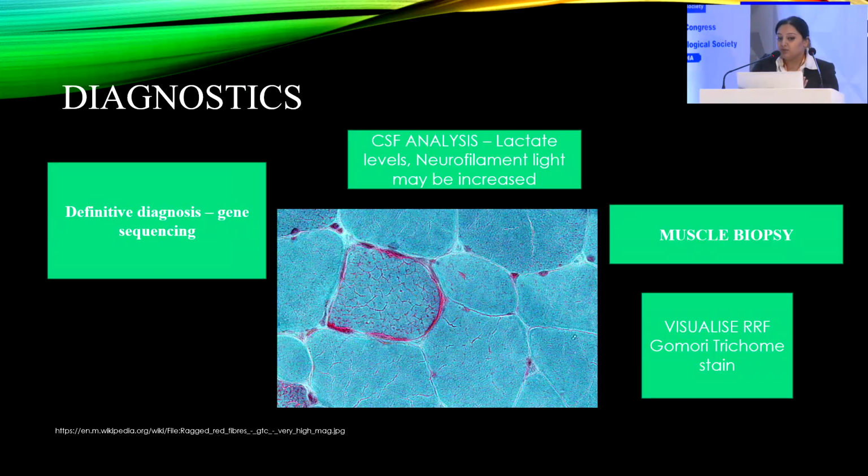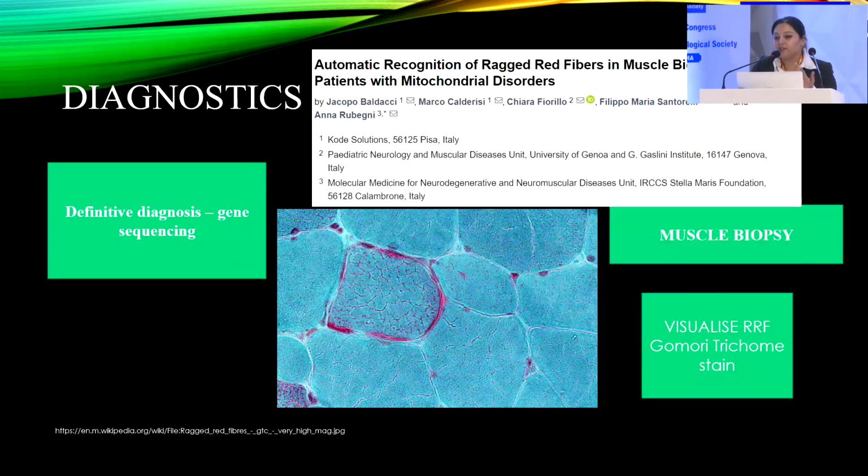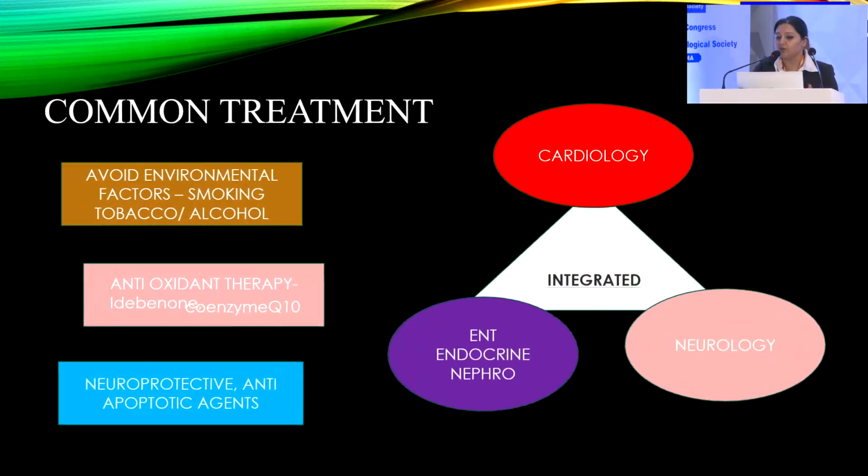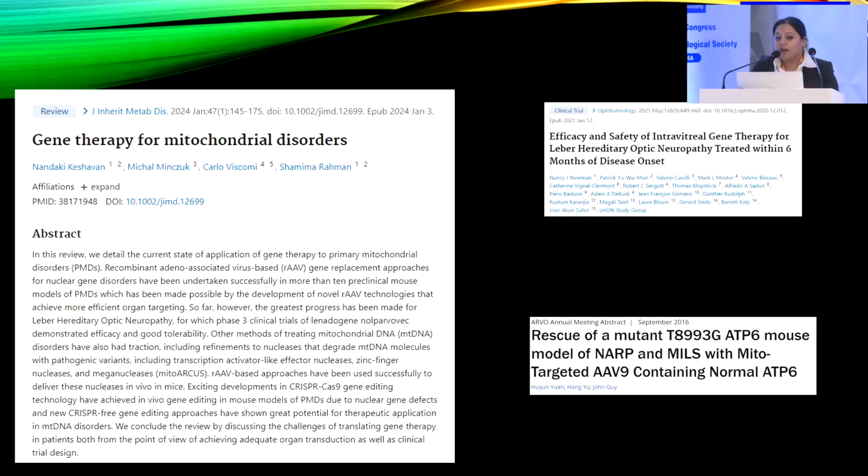One diagnostic tool which helped us a lot, especially in our ophthalmoplegia patients, was the muscle biopsy in the Gomori trichrome stain, showing ragged red fibers. And new upcoming technology is coming up to recognize these fibers more easily. The treatment is common for all with an integrated approach, and the upcoming treatment in this is gene therapy, especially for Leber's hereditary optic neuropathy.